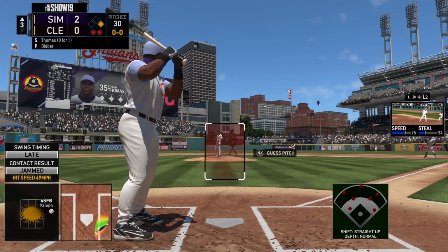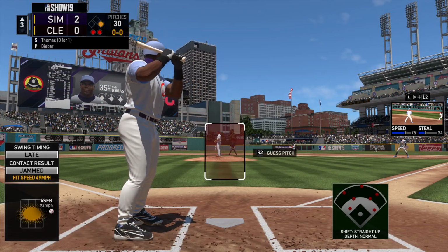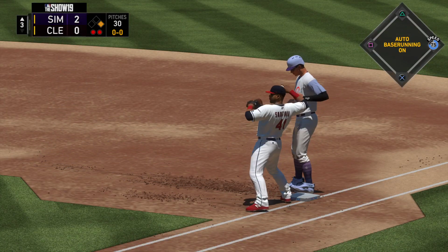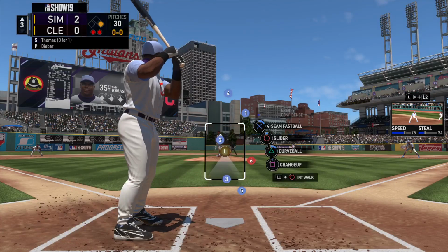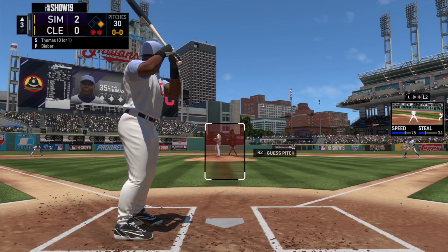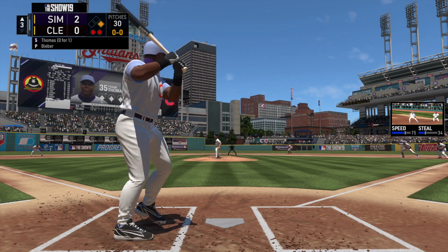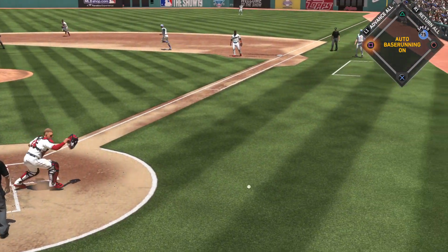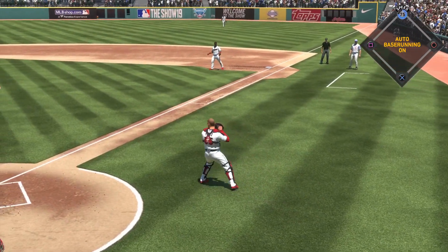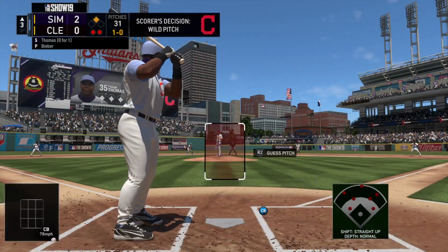So stepping in, Frank Thomas. He's 0 for 1 after grounding out in his only trip to the plate so far. And a dive, but he's back in. He's set, and the pitch. In the dirt here. And he'll make it into scoring position here with 2 away, as that'll be scored a wild pitch.